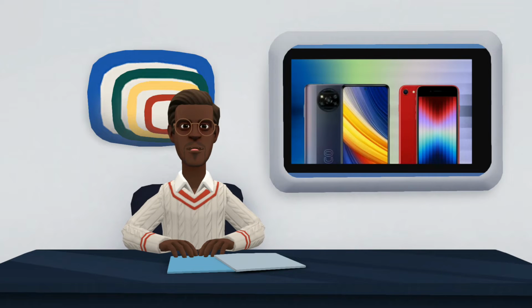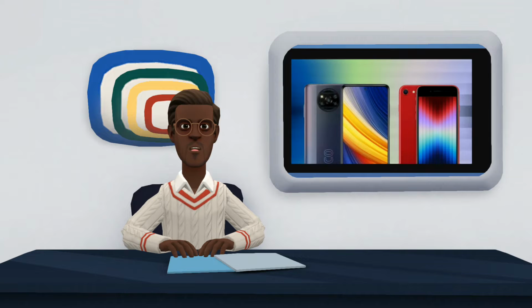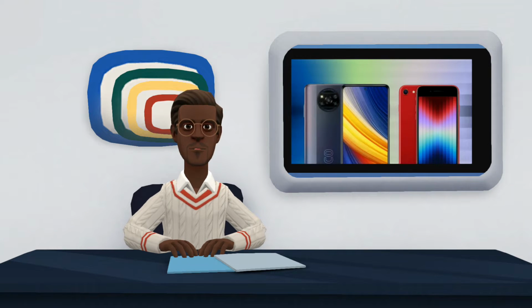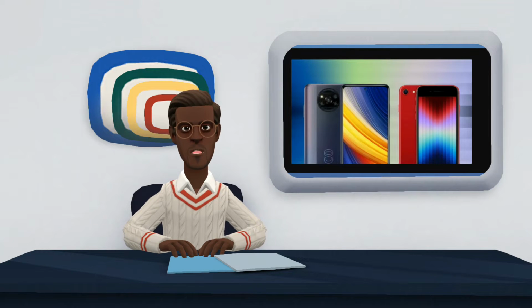in the following comparison. Available in white, black, and red, the iPhone SE 2022 was announced this March by Apple at a starting price of $429. The Xiaomi Poco X3 Pro, launched in May 2021, landed on the domestic market being sold for $253.49 on the official Amazon website. Let's go deep into the comparison.